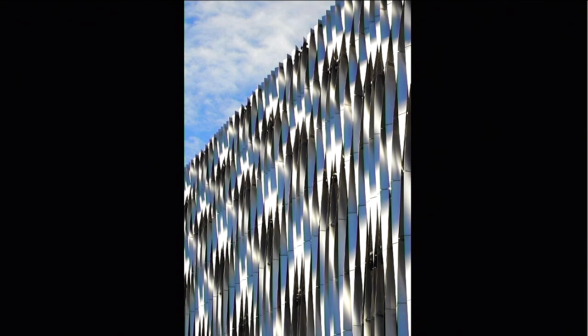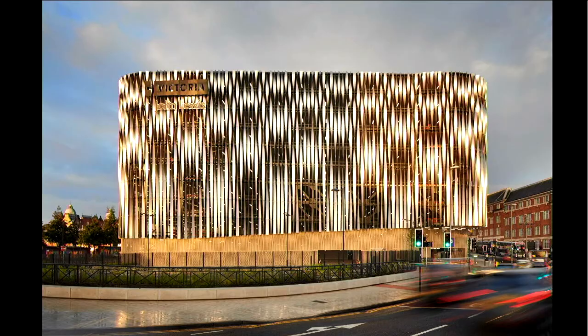It's trying to have a conversation with the concrete without mimicking the concrete. So it's trying to work with a very simple, naturally ventilated, twisted aluminum fin, 6mm aluminum. They're very much trying to replicate some of the visual effects of the concrete facade, but in a very different material that's a bit more appropriate to the function, which is the car park. So when you get close, it's a car park, but when you see it from afar, it looks a little bit like its neighbor. Good, thank you.